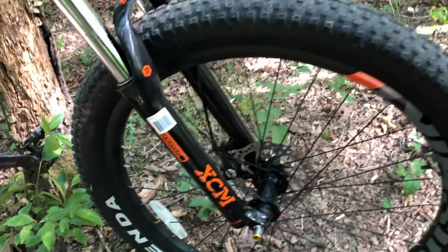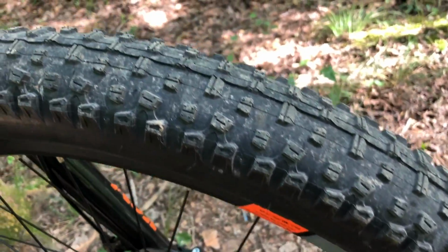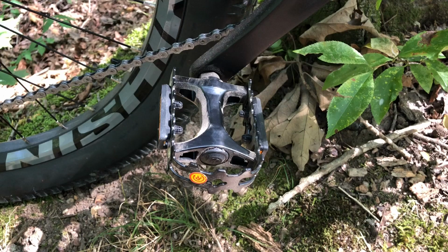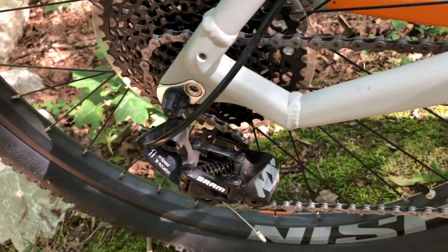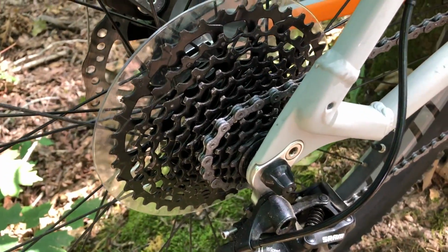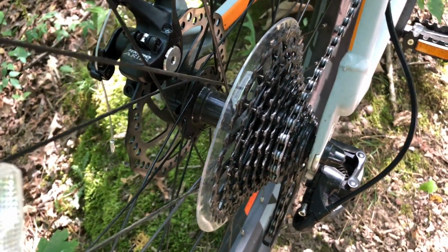I'm convinced that these are licensed Kenda tires. They're not bad, but I know what a Kenda Havoc should feel like, and these are just different enough that I notice. These pedals aren't the worst, at least they're alloy, but I'm definitely going to be swapping them out for some Race Face Chesters. I'll also be foregoing any future setup with Dick's, and I'll get this dialed in on my own. And I'm confident I'm going to end up with a rock-solid 1x11 budget setup.